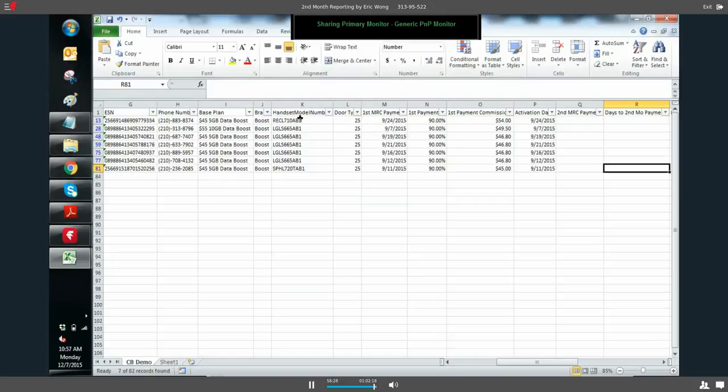Now, he is getting set up on it, so is that a future program, or is that something they can do now? Well, I mean, they can do it now if they are fine with Excel, because it's really just tying their POS transactions back to this report that Eric just showed.